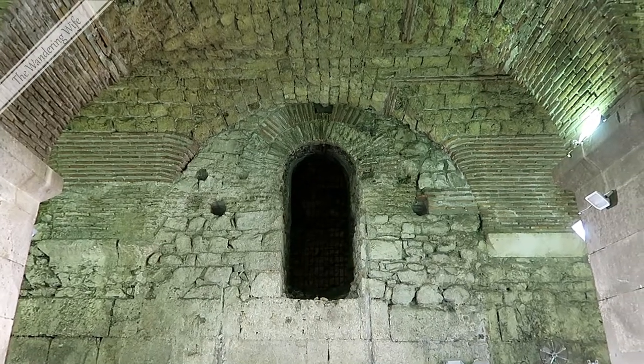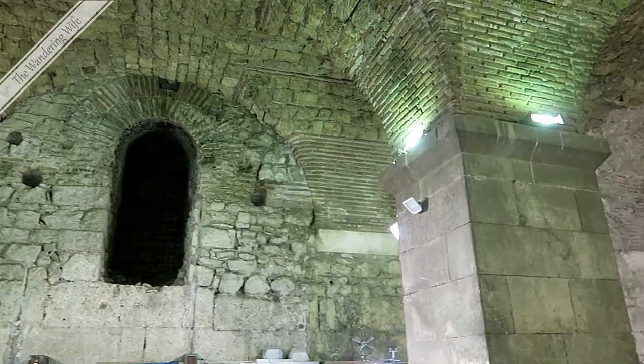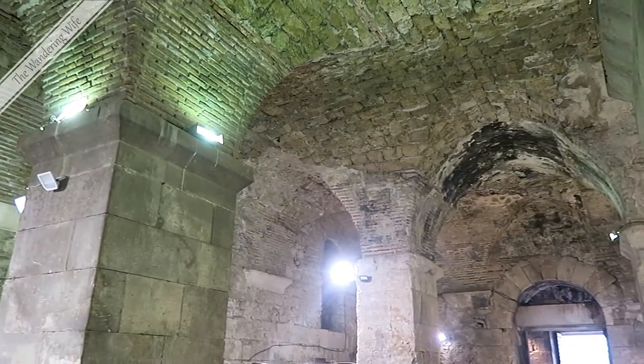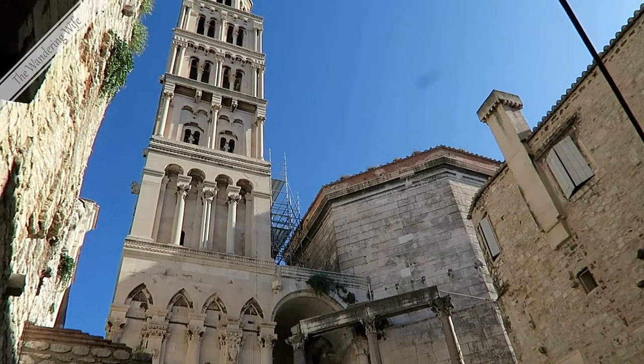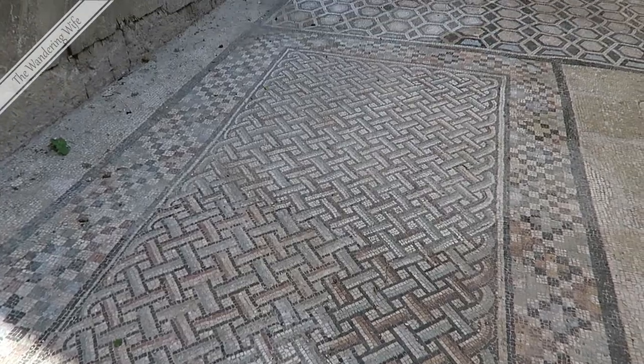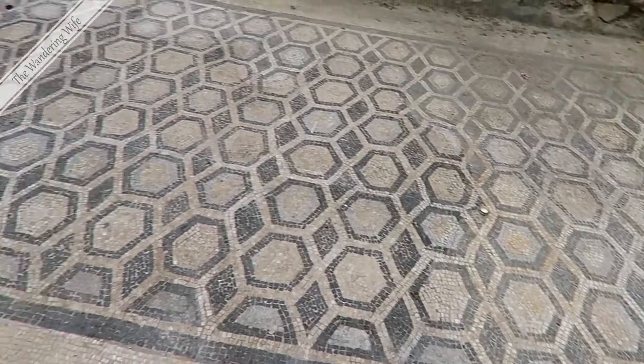Before meeting the guide for our tour, we had coffee and wandered around a little inside Diocletian's palace. One of my favorites was this area with well-preserved mosaic tile floors.